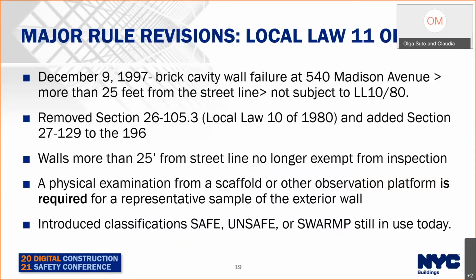All right, as you can see, a large swath of bricks fell from that wall. Now that wall was more than 25 feet from the street line. So it had not been subject to the inspection and reporting requirements of Local Law 10.